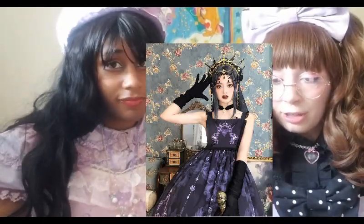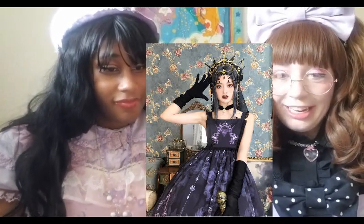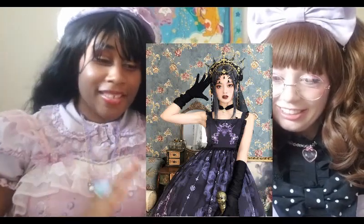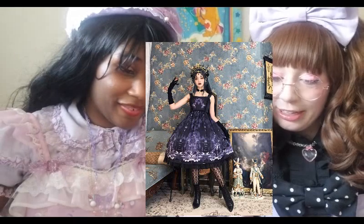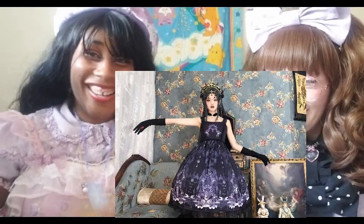All right, so this one is called Acquisitive Crown, and it's by In the Name of Satan. Interesting name. Actually, yeah, you are gonna get a lot of crosses in this, I was about to say. No angels here. No angels here.